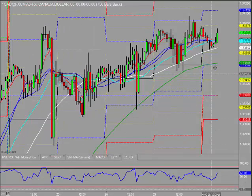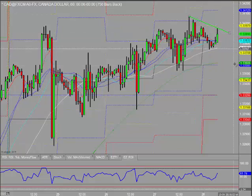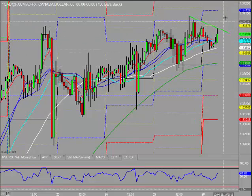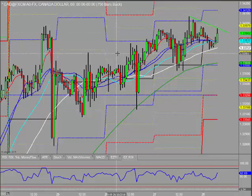Coming back to the hourlies, it's already caught the daily pivot here at the moment. Perhaps if it's going to be continuing in this mode, we've got to watch a little bit, but it could be breaking this trend up towards the daily R1 or yesterday's highs. Okay, that's pretty much it from there.